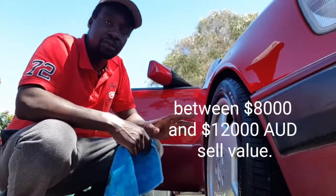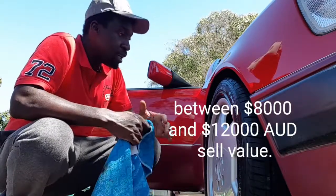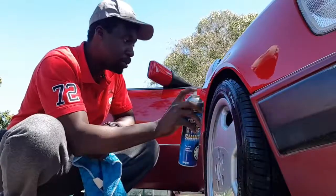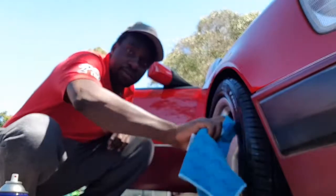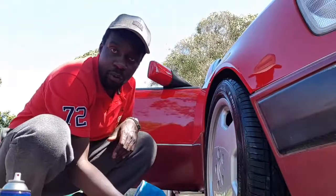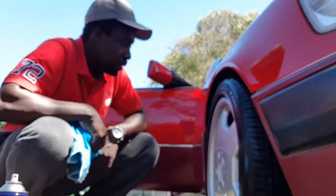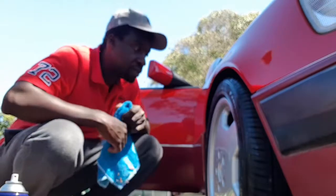I've only owned this car for 2 weeks. And so far, I'm quite happy with the build quality of this Mercedes-Benz. It's my first Mercedes-Benz ownership. I've never owned a Mercedes-Benz before. So this one is my first one. And I can't wait to take you through this car and show you what features it's got and the condition of it. I don't know what's happening with that focus.